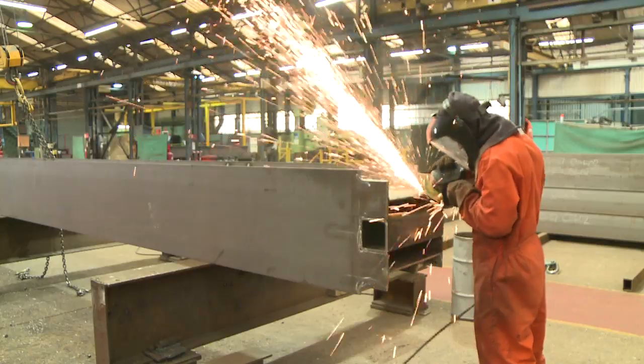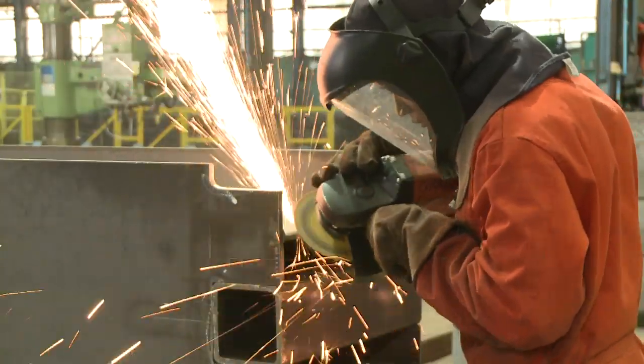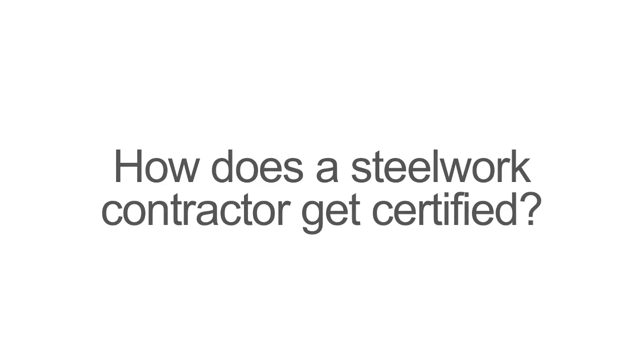Clients and main contractors also have responsibilities under the Construction Products Regulation, namely to appoint a steelwork contractor with CE marking accreditation. BCSA has made CE marking compliance a condition of membership after July 2014. So simply selecting a BCSA member will ensure compliance with the regulations. But how does a steelwork contractor get certified?